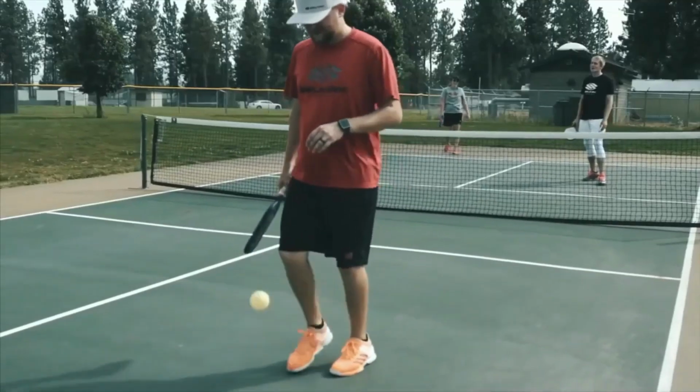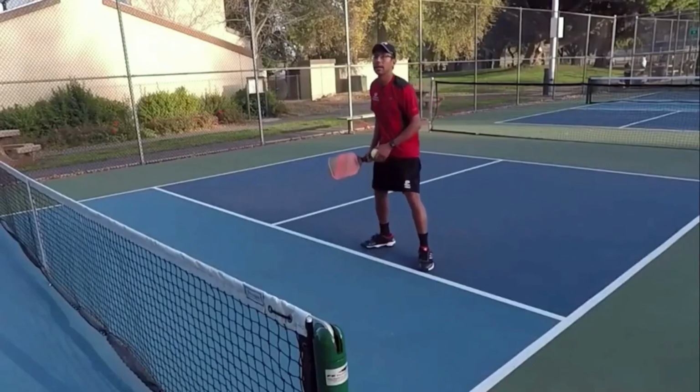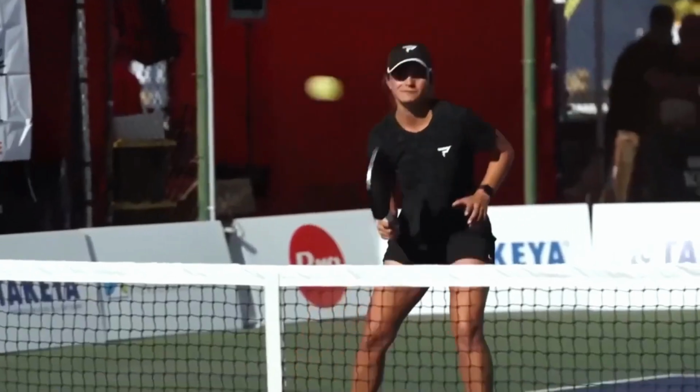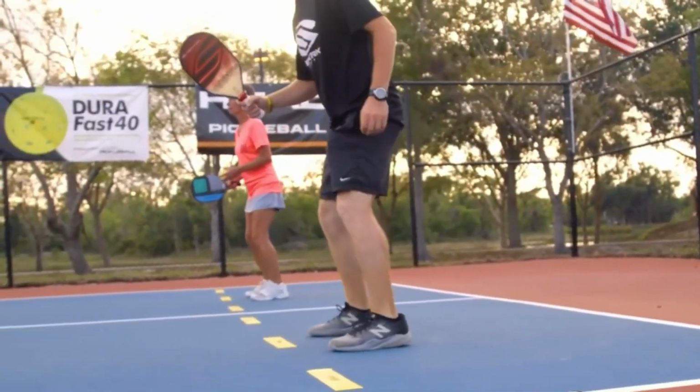Number 4, get a good warm-up. Pickleball is a game of touch. You often have to feel the shot to do it right. Just like a golfer needs to hit a few shots and putts before getting out on the course, a pickleball player needs a few shots before getting out on the court.